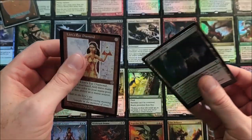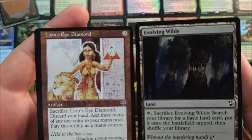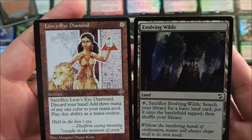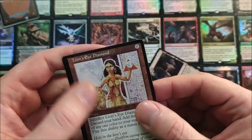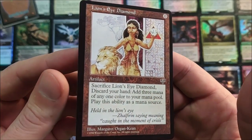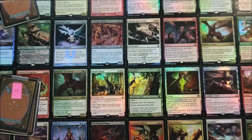Let me just feel this. Something feels off about it. What do you guys think? If that's a real Lion's Eye Diamond, and it is in really, really good shape, I'm blown away by it. I mean, the centering's off, but that can't be. That's a good job, though. If that's a fake, that is a really good job. What do you guys think? I have no idea. That is insanity, though.